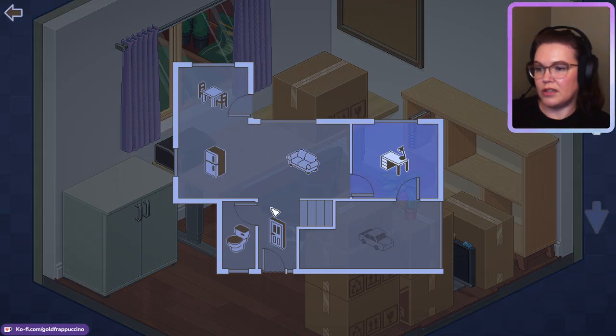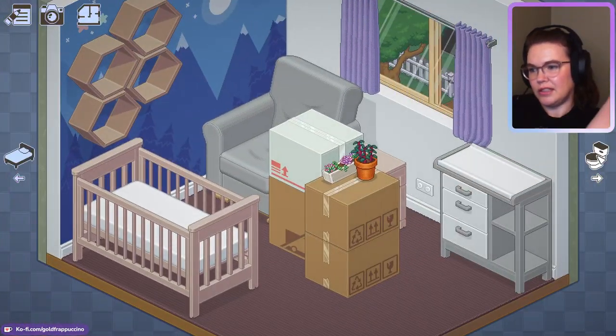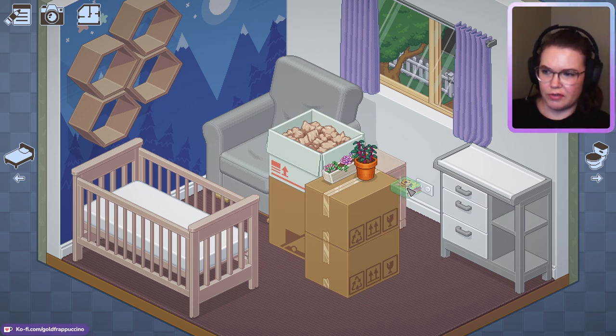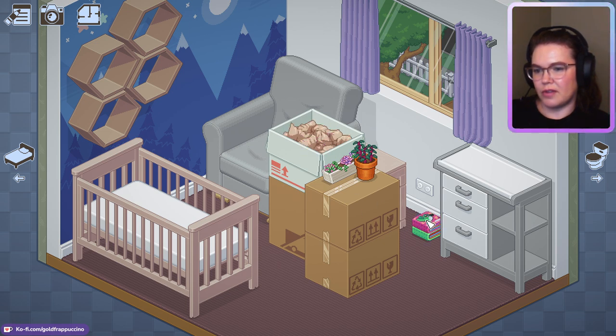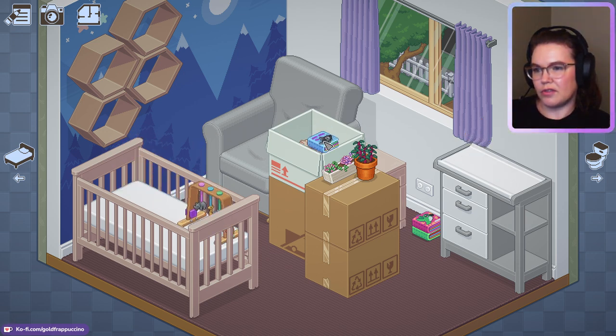Okay, I think we're going to the baby's room after this. Yep, we're unpacking the baby stuff. Oh, we got some baby books. I think there's a little bookshelf there, so I'm just gonna stack these up. It's a rattle. Oops, no, I got it. Here we go. There for now.